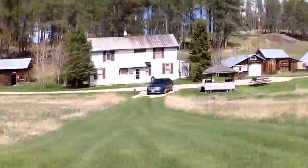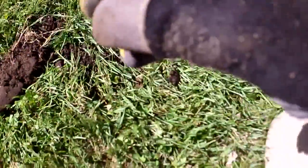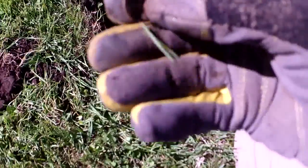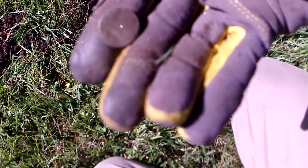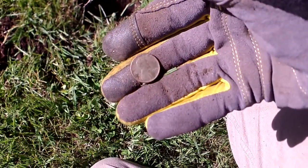All right, we're here at the farmstead. Just dug our second coin. Second coin of the day. Another penny. It's a 1945 Wheatie. It's not too old yet, but there's a ton of history here. The back's kind of caked up, but 1945 Wheatie. All right, off to the next one.